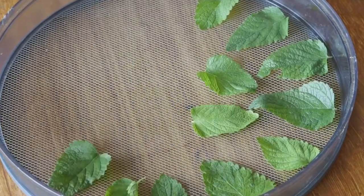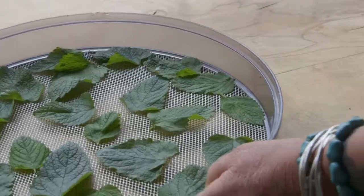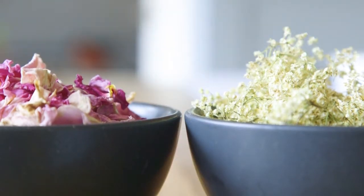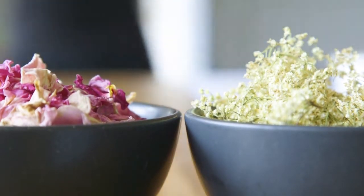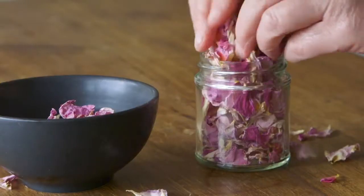So an alternative way to dry herbs is to lay them on a drying screen in a single layer and leave in a warm place until completely dried. Flowers like elderflower and rose petals dry very well this way. If the weather isn't warm enough to dry your herbs, you can also use a dehydrator.